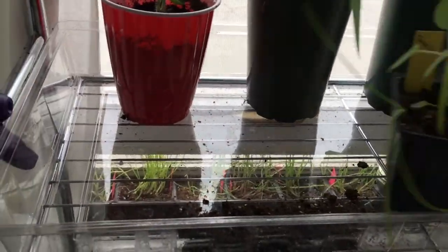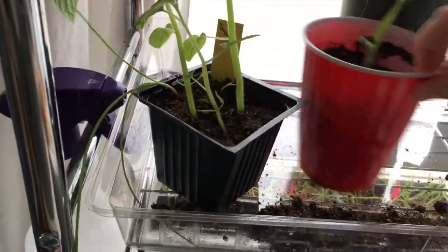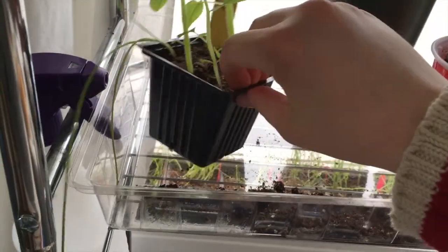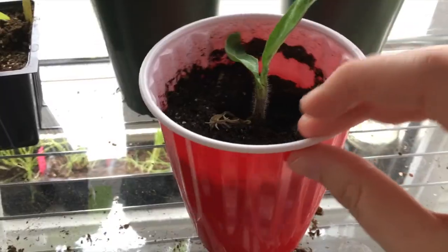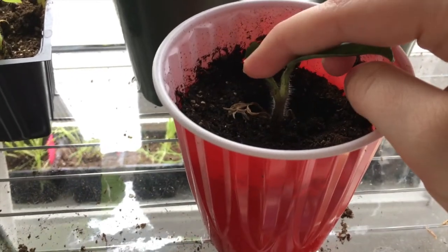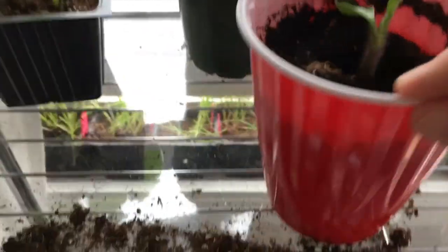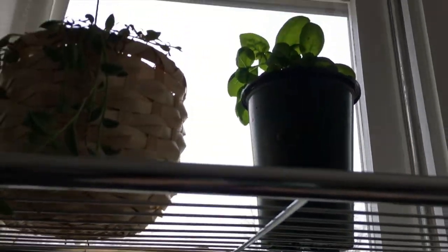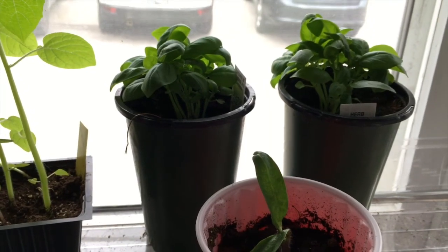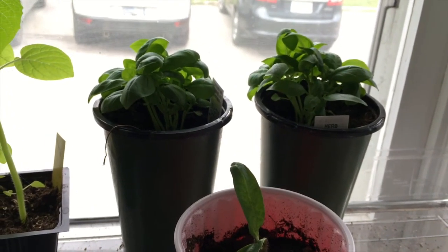And then down here on the bottom shelf, I have this one tomato that just never took off. It just got to its starting leaves, and then you can see it's like cracking and it's not healthy. What would that have been? A San Marzano tomato. I have lots of those. And then here I have 2 basil plants, and I have another one up there. I got those at another nursery a few towns over.